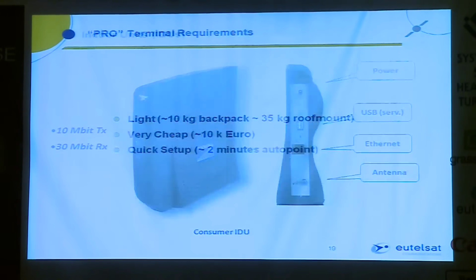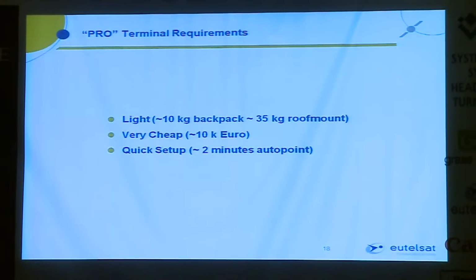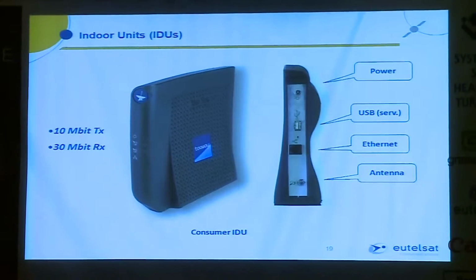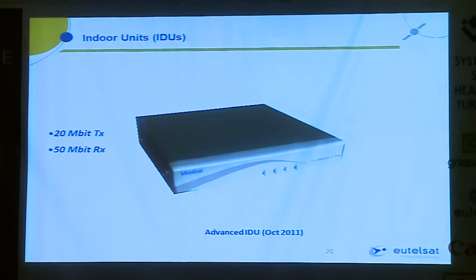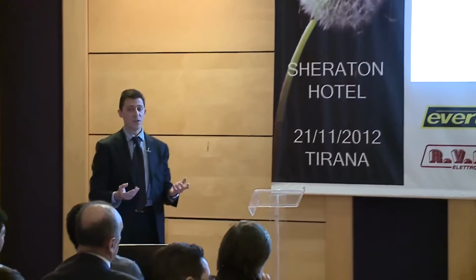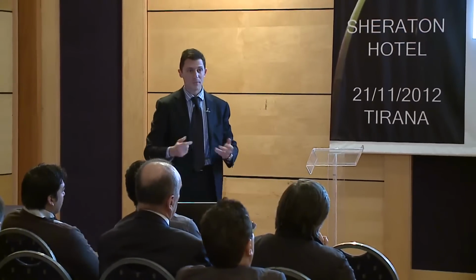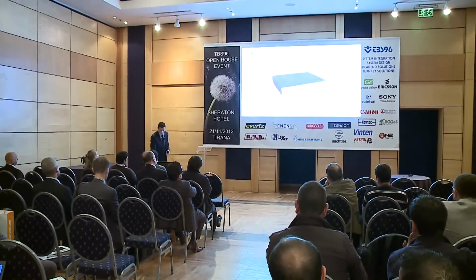We have, of course, the professional antennas, which are 1.2 meters, so a bigger, more robust antenna, with a different modem. The huge difference in the setup is the indoor unit, so the modem. The consumer modem can uplink up to 10 megabit and receive up to 30 megabit, while the professional modems can uplink 20 megabit and receive up to 50 megabit. So the difference is in the bit rate that each device can handle. Of course, the cost between them is not substantial, so somebody can start with a consumer antenna, and then later on, if he wants, he can upgrade to a professional antenna.